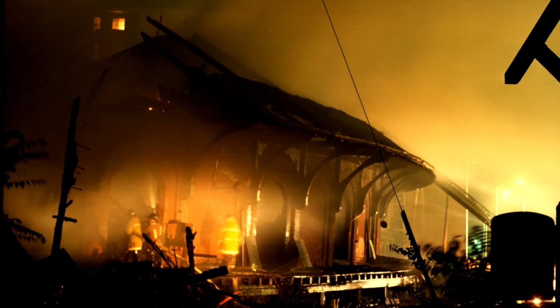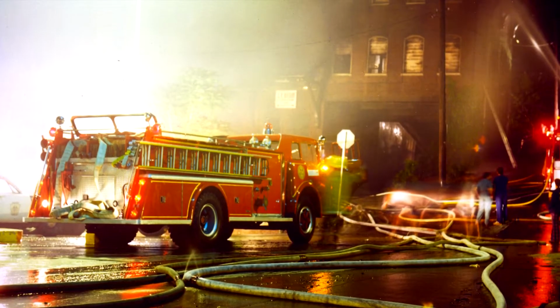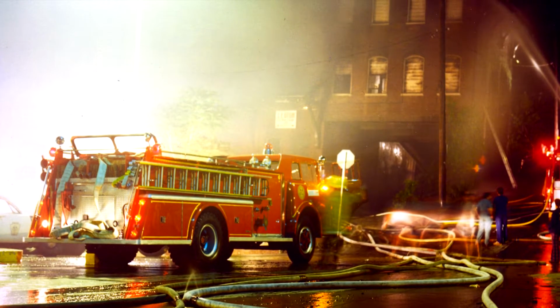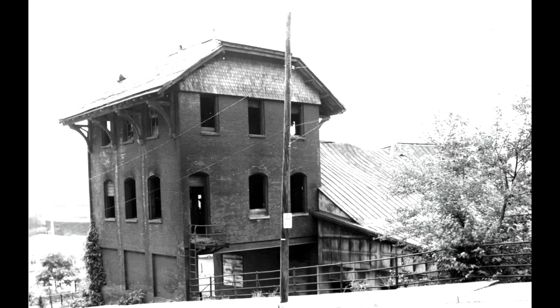It's June 17, 1977, and somebody lit the match. Firemen spray water on the last embers. The city had it demolished after the fire was put out. A view looking down to South 4th Street after the fire.